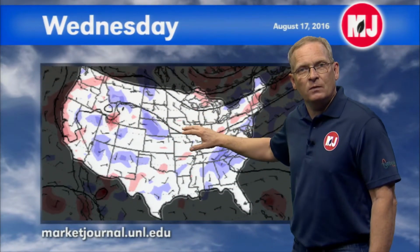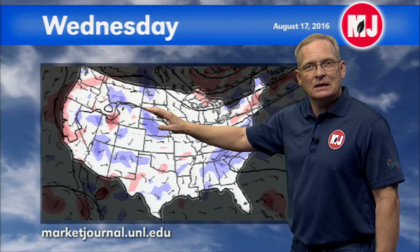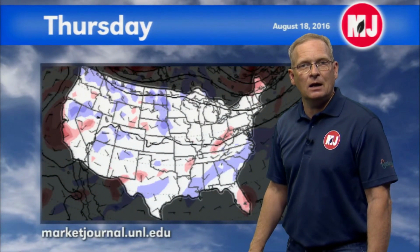As we go into Wednesday, we see that the trough reforms itself over the upper Great Lakes region. We see these blues here, meaning subsiding air. So once again, we're going to see a northwest flow, keeping us in the cool portion of the equation, back into the mid to upper 80s.